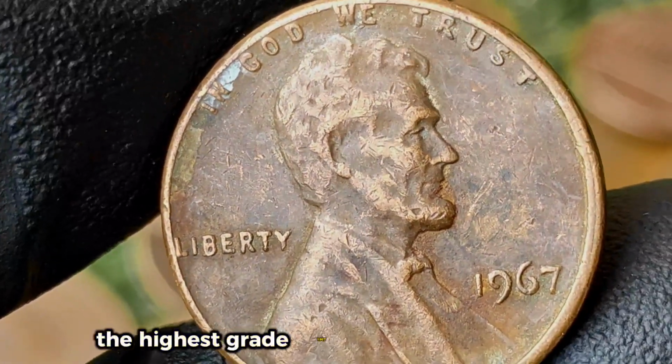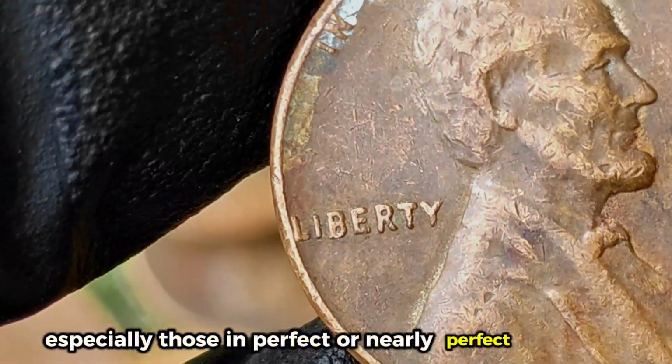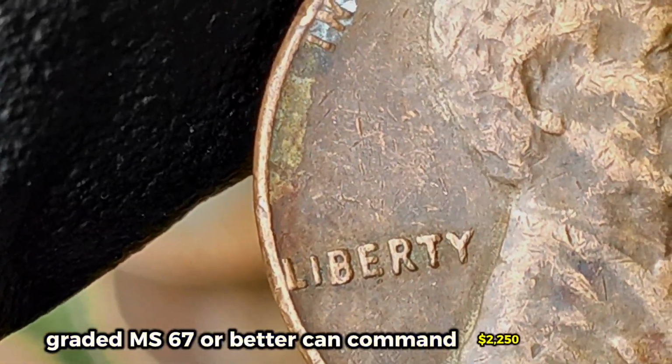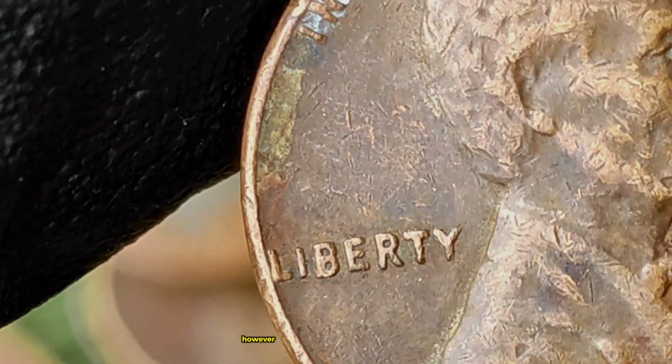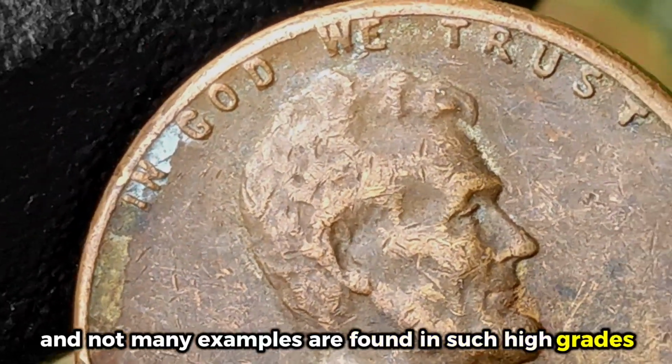The highest grade 1967 SMS Lincoln pennies, especially those in perfect or nearly perfect condition, graded MS67 or better, can command $2,250 or more. However, these are rare, and not many examples are found in such high grades.